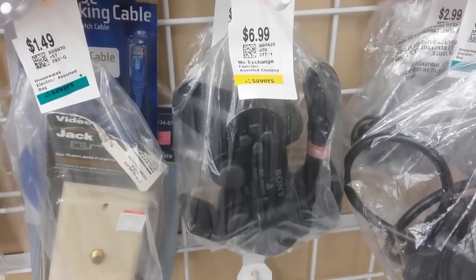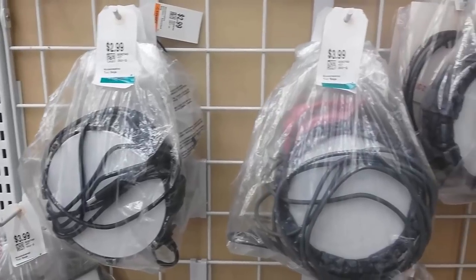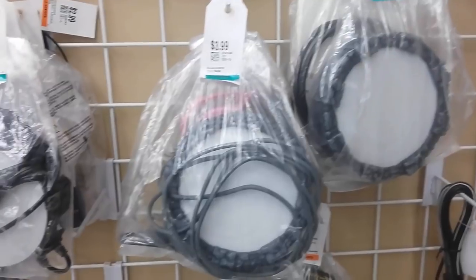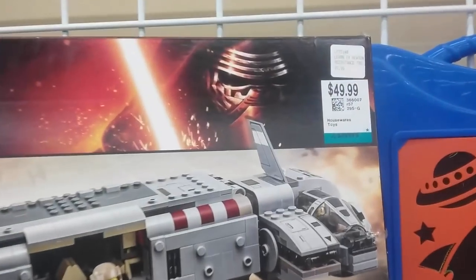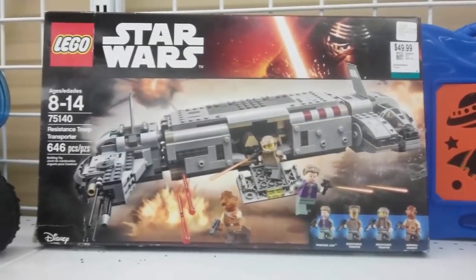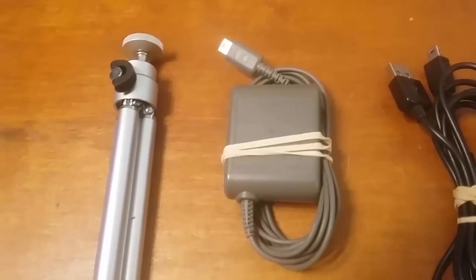Here's an overpriced PS2 controller. Hopefully it stays there to the end of eternity. Here are three Skylanders portals, and not only are they overpriced, they're not even uniformly priced. Here is a Star Wars Lego set for $50. I mean, one of the cool things here is it does have an Admiral Ackbar minifig, but still, $50 is insane.